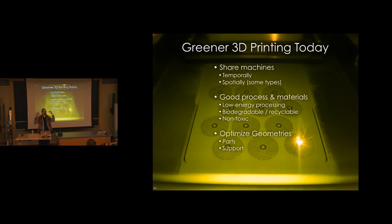And if you want to know what to do with the 3D printers that you have today, that are sitting in your labs, these are the suggestions that I have to make your existing processes greener. Share machines, because you saw how much utilization matters. Try to keep a small number of machines, rather than buying more machines or having a printer on every desk. That's a terrible idea. Heck, that's a terrible idea for 2D printers, much less 3D printers. Have a small number of machines, but keep them running as much as you can, and share them with as many people as you can, both spatially and temporally.